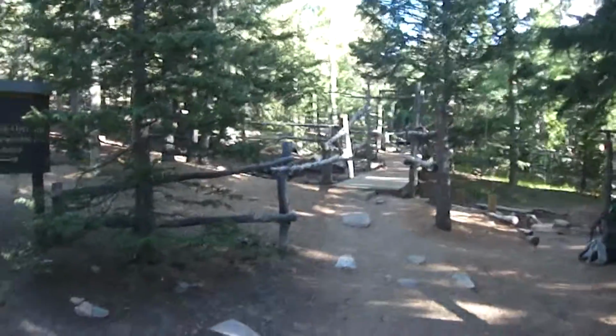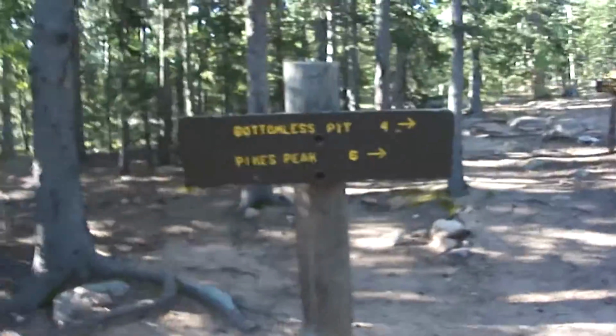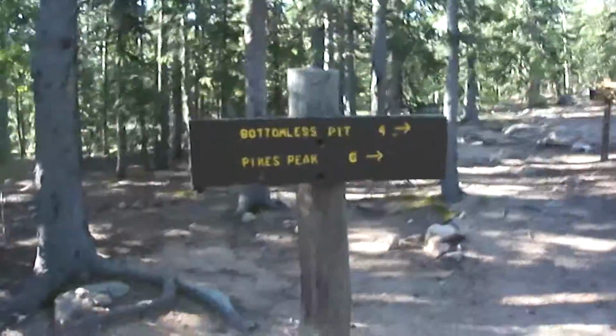Okay, we're at bar camp. I just replenished my water. I think the elevation's about 10,005. 6 miles to the summit. Full of water and out of breath.